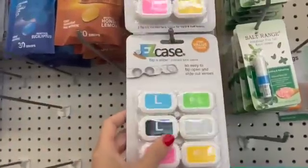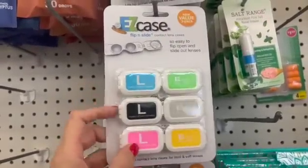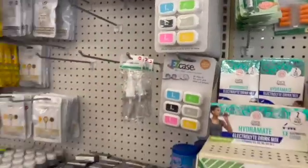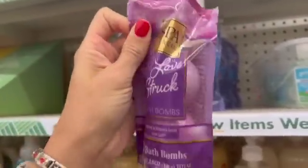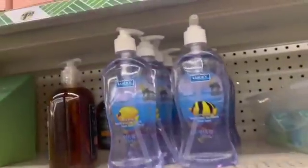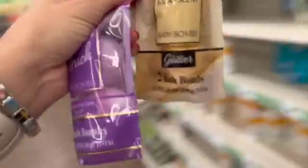Oh my gosh, look at this. If you have contacts, what? That is so freaking cool. They have Love Struck, inspired by Victoria's Secret Love Spell. This is the one I was talking about. They have the bath bombs of it. Wait, they have the vanilla. I'm gonna get these two.